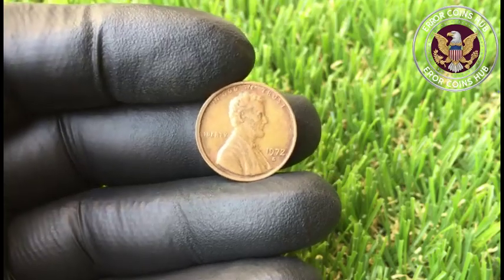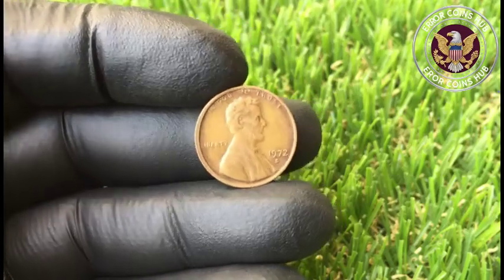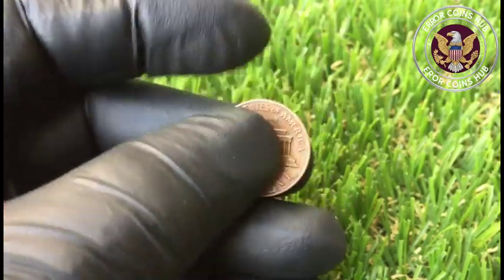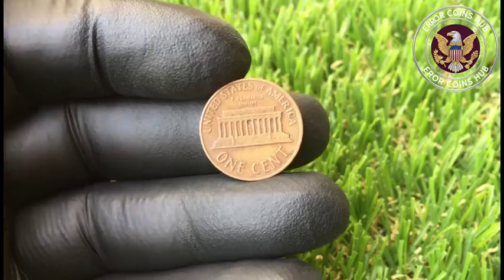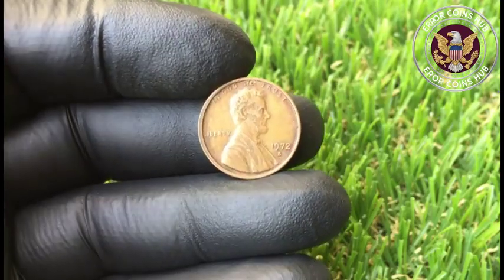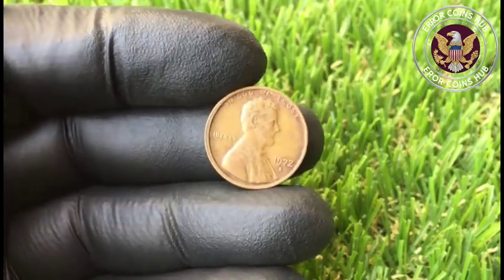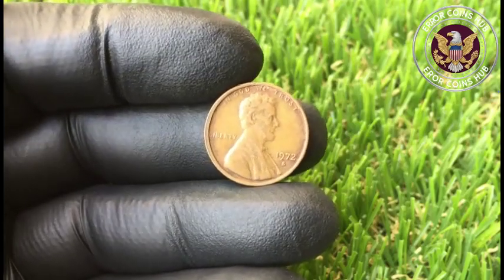Can you even imagine holding a penny in your hand knowing it's worth $7 million? That's enough money to buy multiple luxury homes, retire early, travel the world in first class for the rest of your life, and still have millions left over. And the craziest part is that this coin looks so ordinary to the untrained eye. If you didn't know what you were looking at, you might easily mistake it for just another old penny and spend it at the grocery store, losing out on a fortune because you didn't take 30 seconds to examine it closely. So what should you look for if you're hunting for a 1972 error penny?